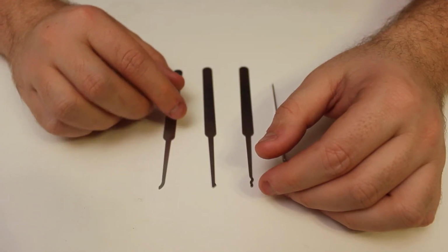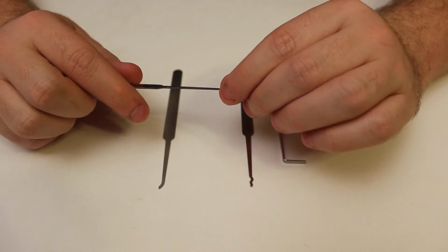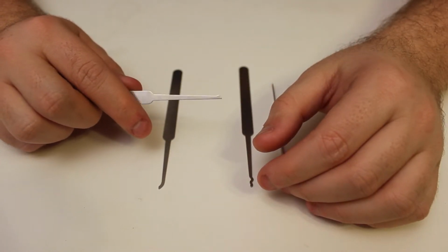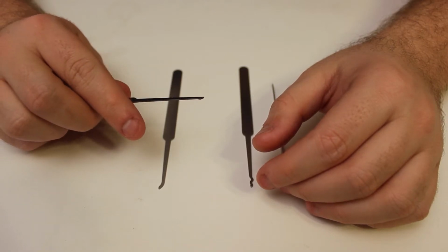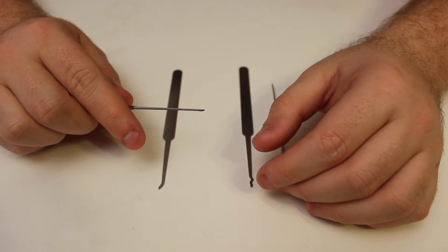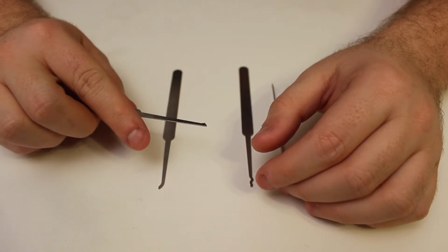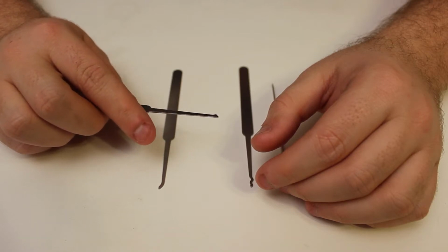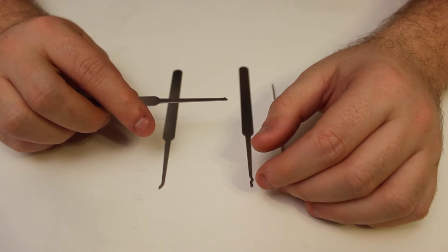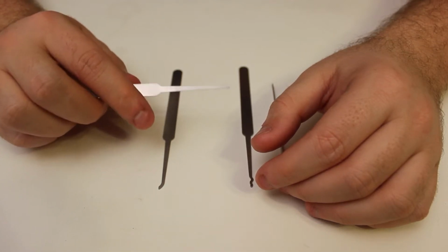Next up we have what's called a diamond pick. These are also used in pin and tumbler locks, but they're especially useful in padlocks. They have a triangular head. If you set a pin, you really don't want to be messing with it very much anymore. What happens if you set a pin and then there's another pin behind it is that sometimes you will unset the first pin by trying to get the other pin behind it.